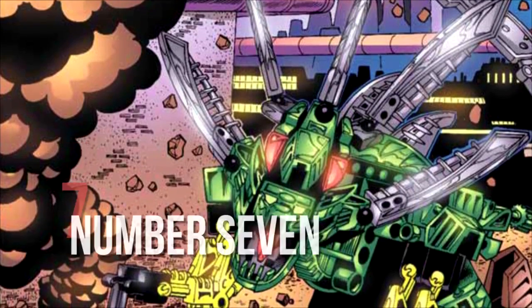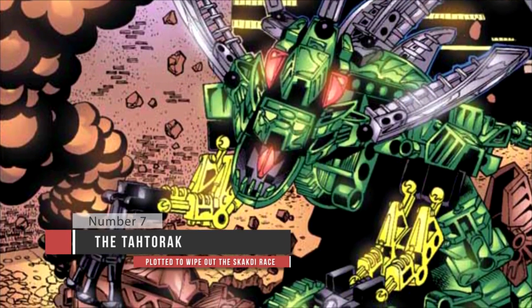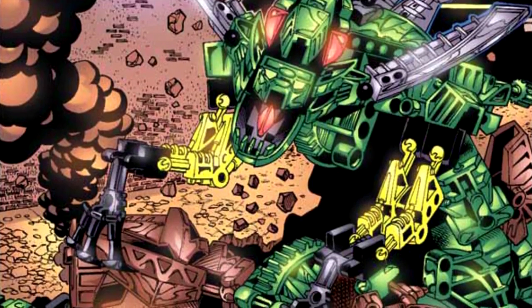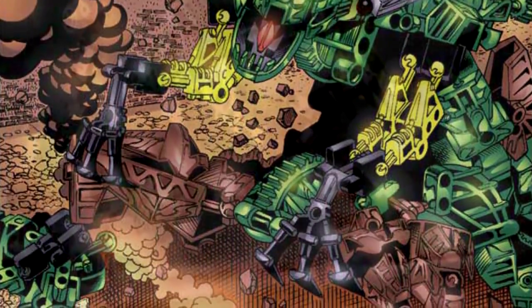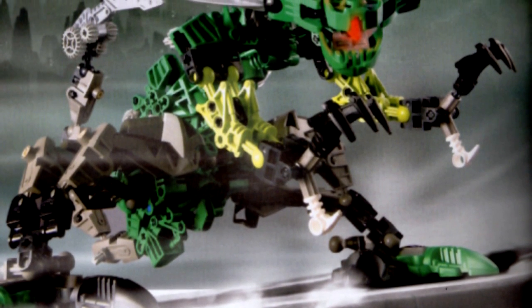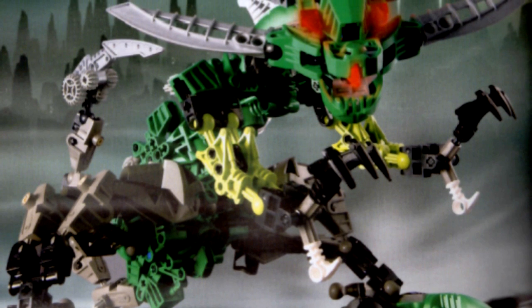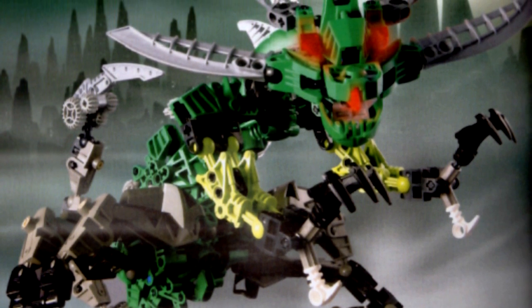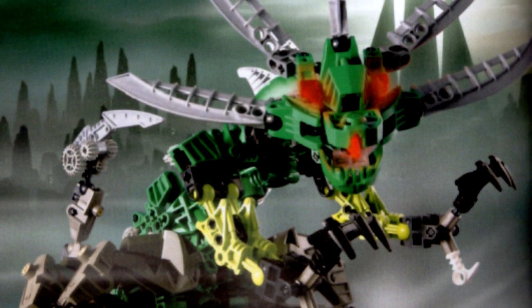Coming in at number 7, we have the TAHTORAK. The TAHTORAK is another very large creature capable of great destruction by rampaging through a city, but it does not make its way on this list for that alone. The TAHTORAK was also used as a steed not only by the Skakti, but also by KEETONGU'S species when they were in their prime.